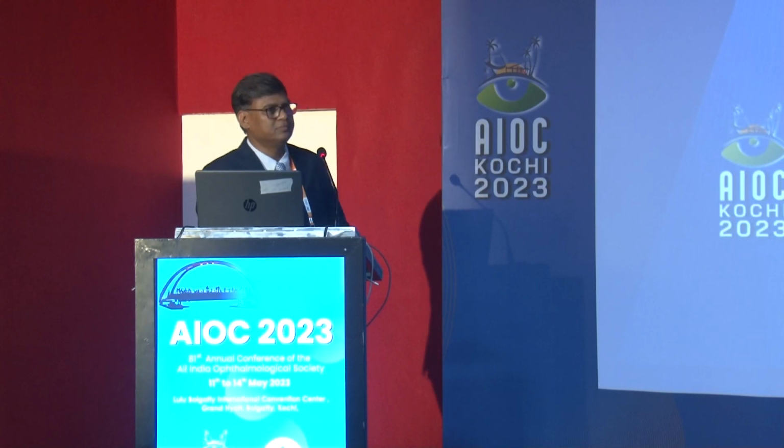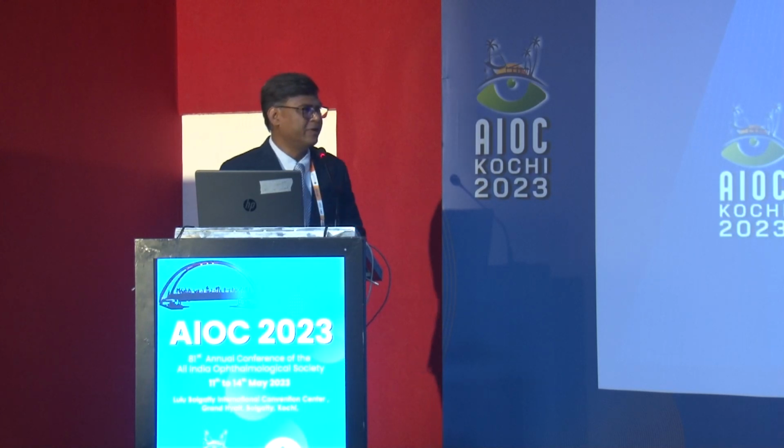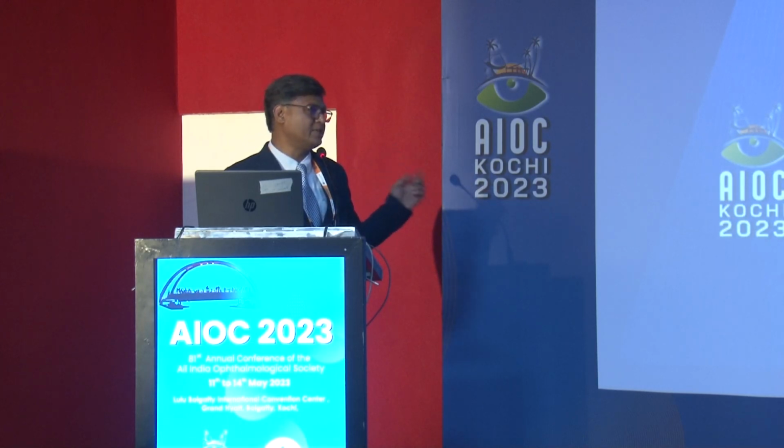So the attention has again gone to the topo-guided treatment instead of the total aberrations. Yeah, definitely, ma'am, because whenever there is a change in the lenticular aberration later in life, the quality of vision will deteriorate in these patients. But those earlier treated with customized LASIK, when we treated the aberration in the cornea, yes.